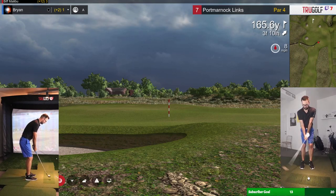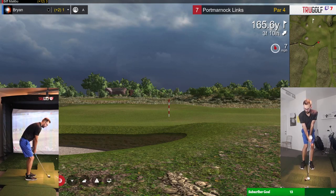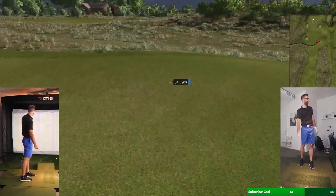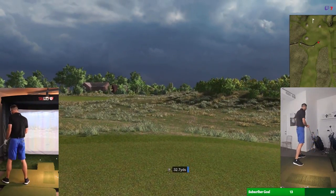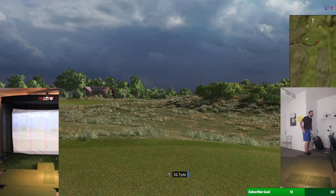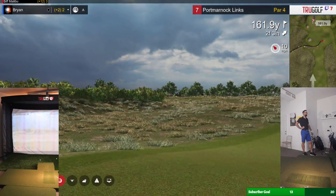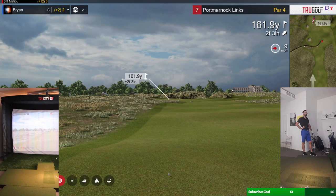Let's try this again. Weight forward, club open. There it is. Good shot. A little long. Wow. That's all right. Gave myself room. Should be 160 something. 162. Wind is right to left. Uphill.